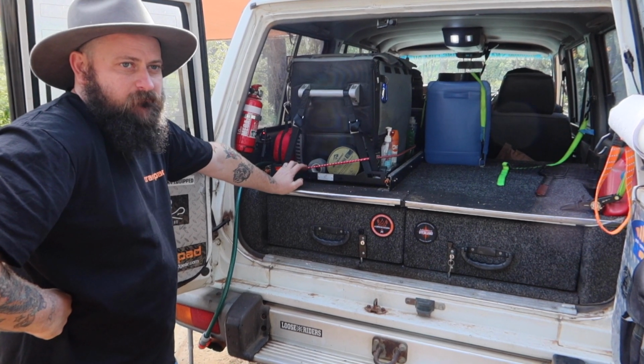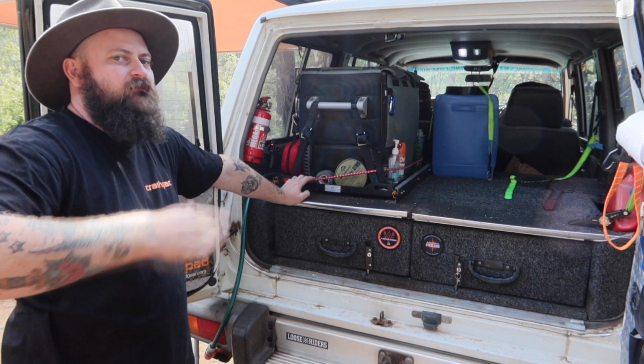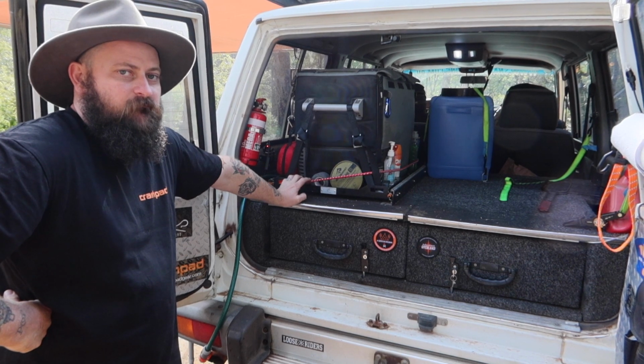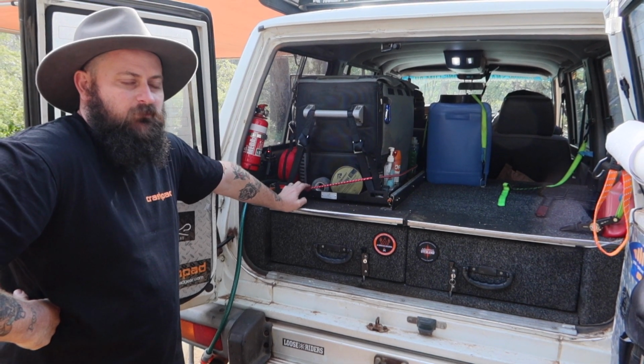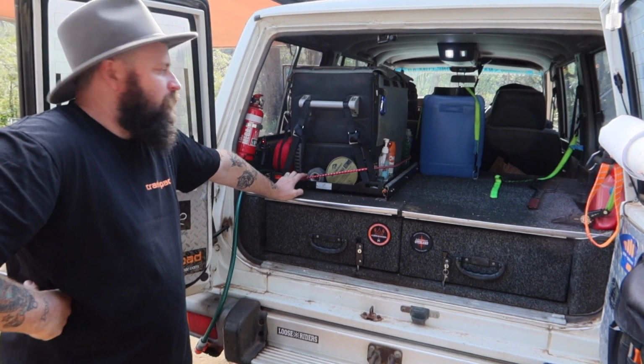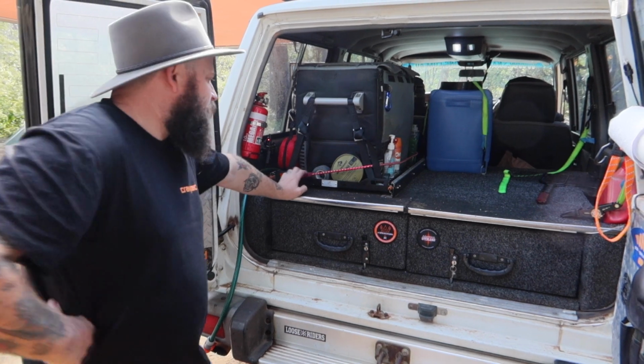Perfect size for me and Kelly, especially if we're going away for a little bit extra time. We just portion size our food. Prep it all before we go away, and it's incredible the amount of food we can actually fit in there. Full bottles of milk and yeah, easily a couple of weeks worth, and that's drinks, cans and stuff as well.